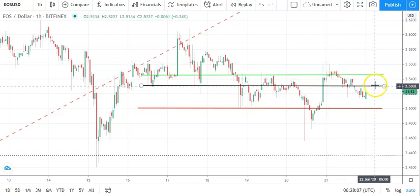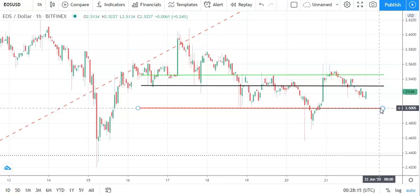Failure to break through that pivot will bring this first major support level sitting at 2.5 into play. Barring extended sell-off, we should see EOS avoid the second major support level sitting at 48.41.